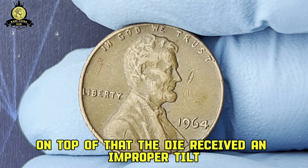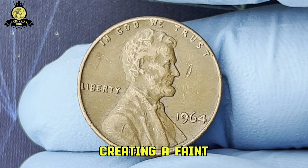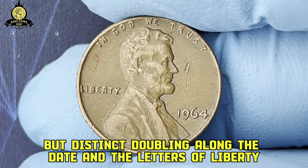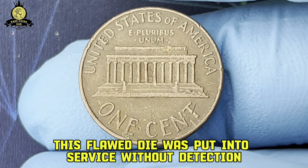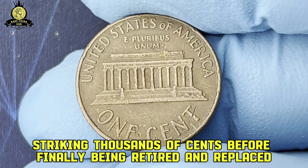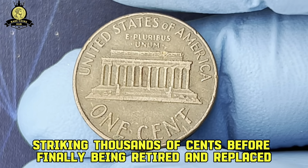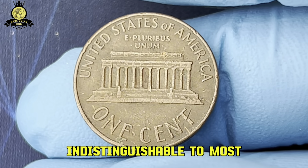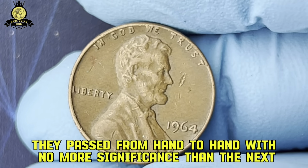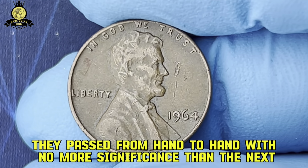On top of that, the die received an improper tilt, creating a faint but distinct doubling along the date and the letters of Liberty. This flawed die was put into service without detection, striking thousands of cents before finally being retired and replaced. Those coins entered circulation unnoticed, indistinguishable to most, and for decades they passed from hand to hand with no more significance than the next.